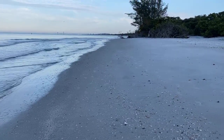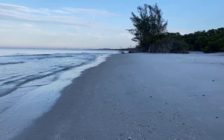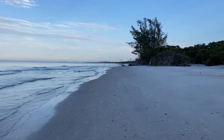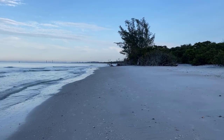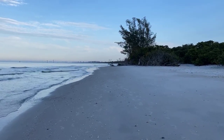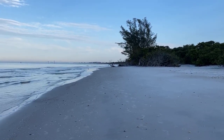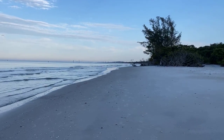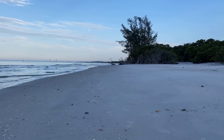A little bit of a breeze coming from, it's hard to tell, coming out of the north or maybe northeast, every once in a while. So I got a feeling it's going to be breezy up around the pass if I'm feeling it down here.